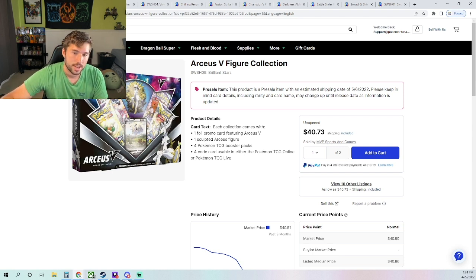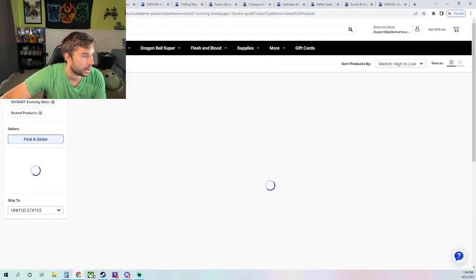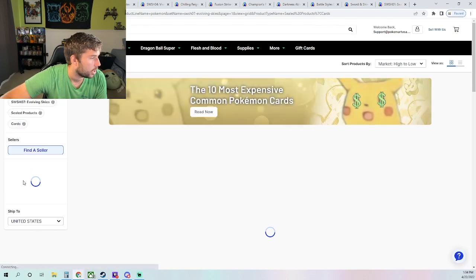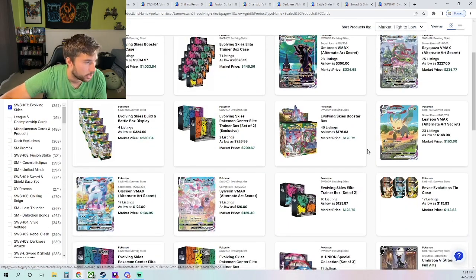But next set, and probably the most obvious set for what the number one is, in my opinion, is Evolving Skies. Evolutions, yeah, right? I mean, what is there to say about this set other than it's just absolutely amazing? We just look at the cards within the set. It's got the Evolutions, it's got a Rayquaza. The value of these cards are absolutely ridiculous.